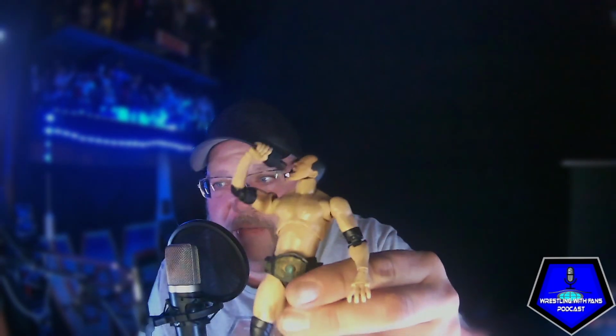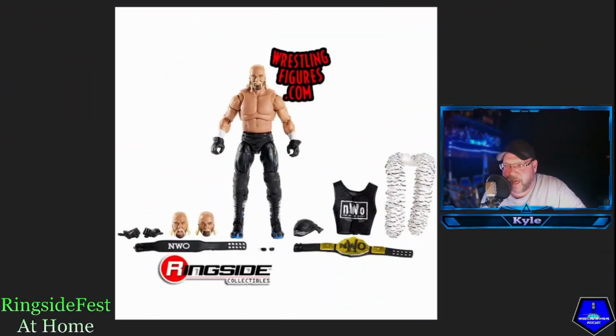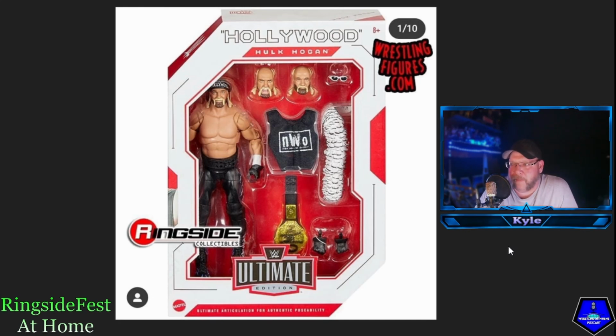And again, this is the SH Figuarts Rock. If you haven't got your hands on one of these, they're awesome figures. I've got this one and the Triple H, but that's what they're talking about with the joints. You can kind of see that there on Hollywood Hulk Hogan. And this is what the packaging is going to look like for Hollywood in the Ultimate Edition box. I love these boxes. I love these figures. I have several Ultimates, and there's a few that I'm waiting to get my hands on, like Charlotte and The Rock, the new ones. And I still want to get Cena and Becky Lynch as well, and Brock and Michael. So there's a lot I need to get, but awesome figs.